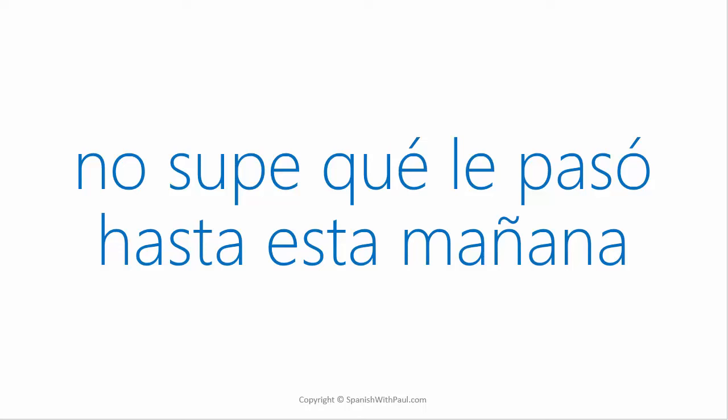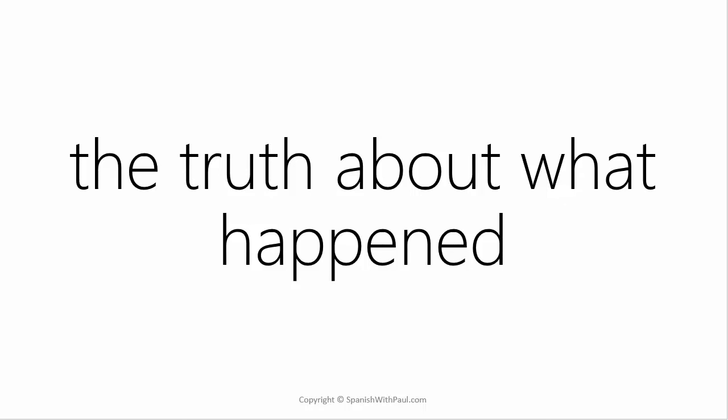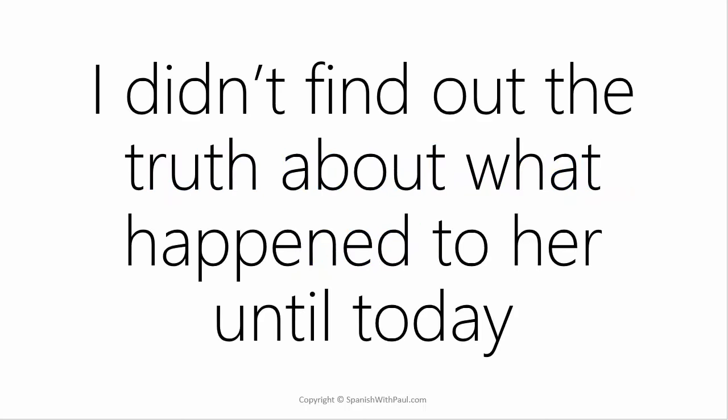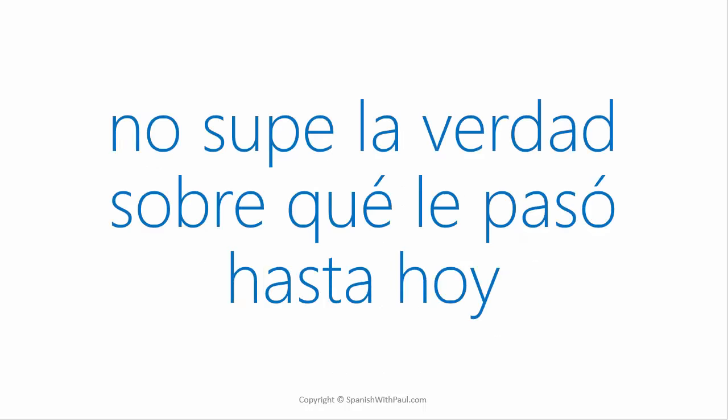With the word about, we have a couple of different options in Spanish, but we're going to go with the word sobre. How would you say the truth about what happened? La verdad sobre qué pasó. Now try this one. I didn't find out the truth about what happened to her until today. No supe la verdad sobre qué le pasó hasta hoy.